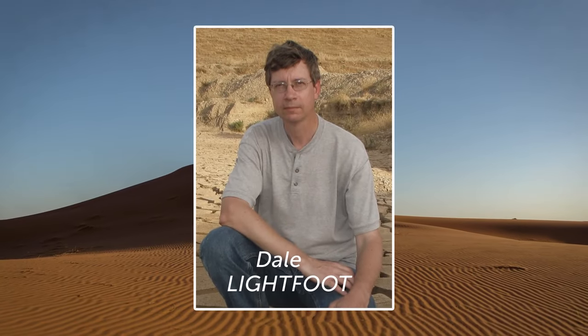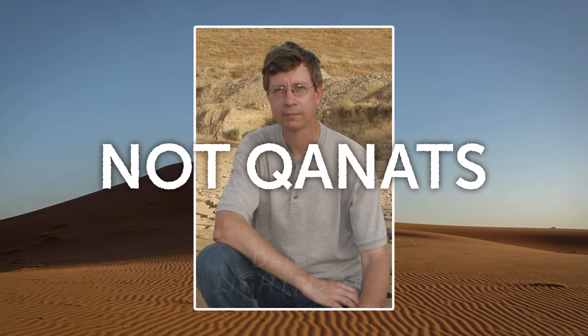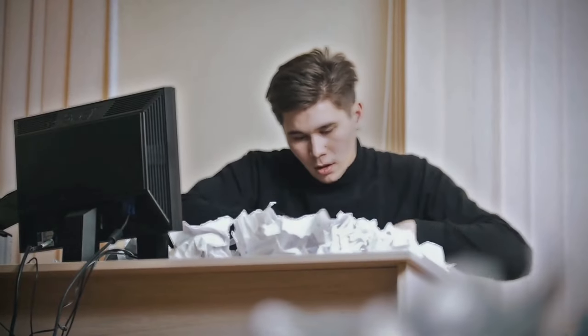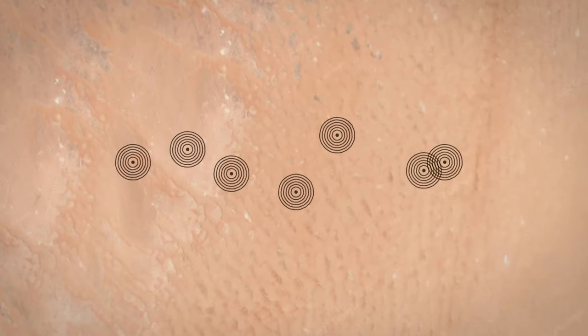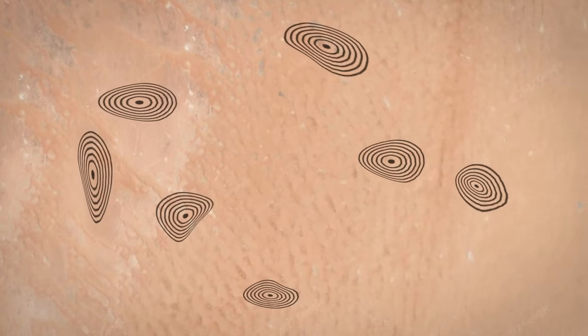Dale Lightfoot, one of the world's leading experts on kanats, said that the circles were definitely not kanats. Even the satellite images confirm this difference. Uh-oh. We were so close! Apparently, kanats or fogueras would not run down a straight line. They wouldn't be shaped like circles.